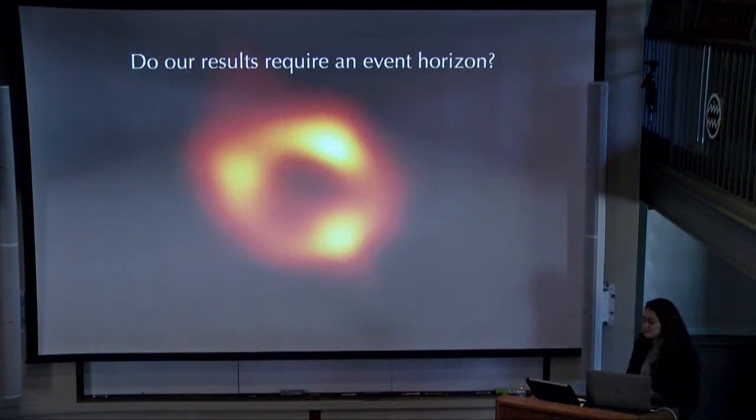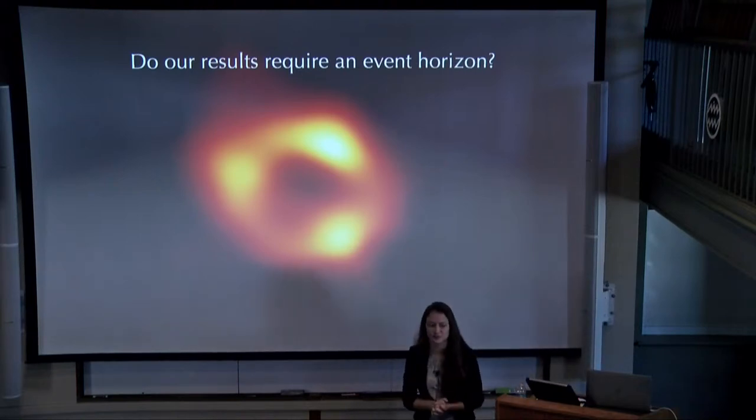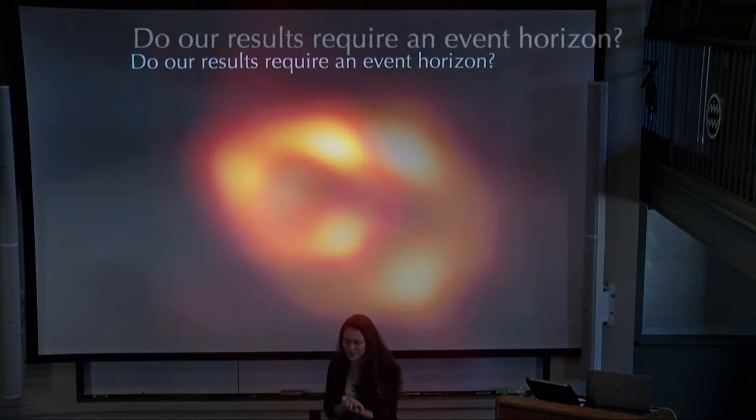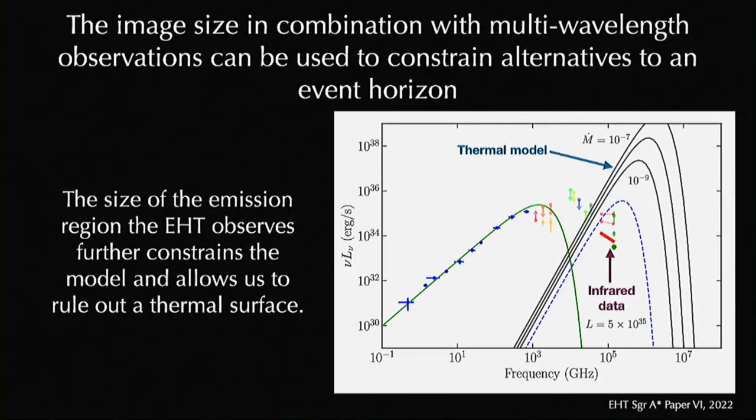Okay, so the other thing that we asked ourselves when we were working on paper six, and I should be very clear, this section is led by Ramesh, and I'm very grateful to you for having led this section: do our results require the existence of an event horizon? So we considered two different models here. So one of the models is you have, instead of an event horizon, a surface that's outside of the event horizon that is going to absorb all of the incident radiation, it's going to get heated up, reach thermal equilibrium, and then re-emit that radiation thermally.